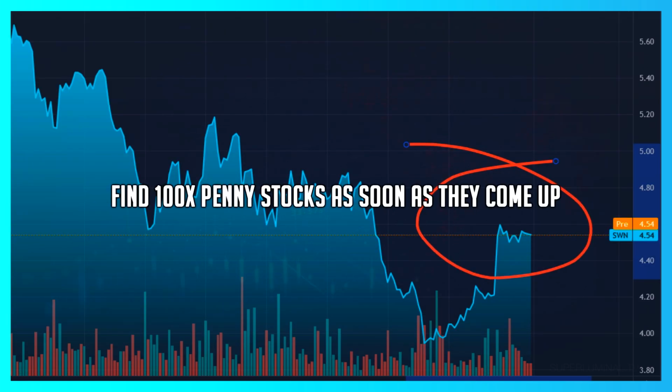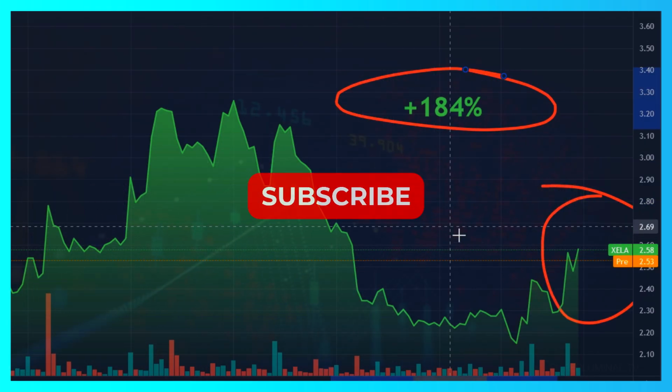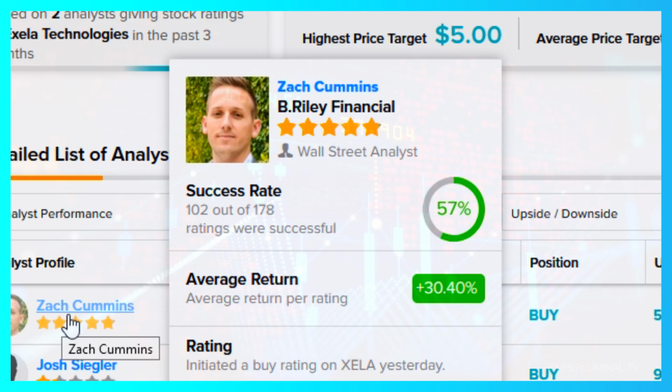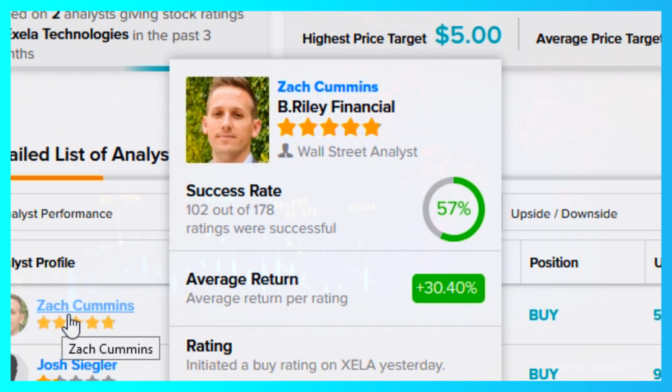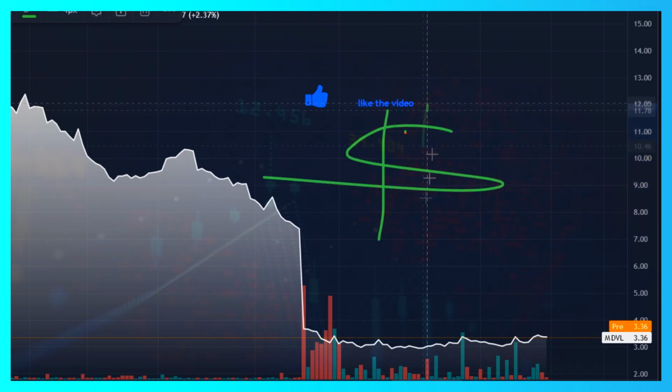These are 3 penny stocks, all with massive upsides. Biggest one is looking at a 184% gain. And because these are all new ratings, the odds are definitely in our favor to make some great returns here, like we've done in the past. So without any further ado, I think you're gonna like these 3 stocks.